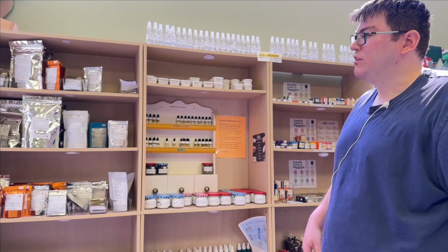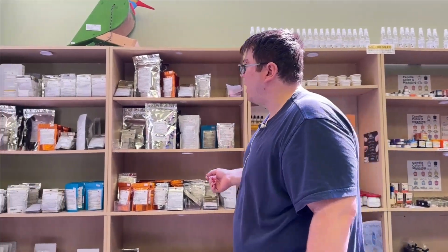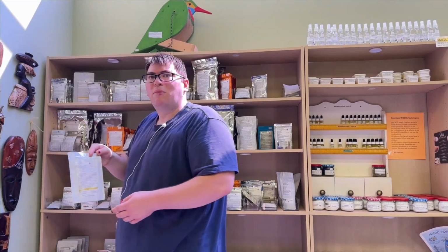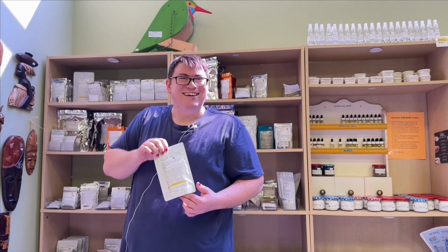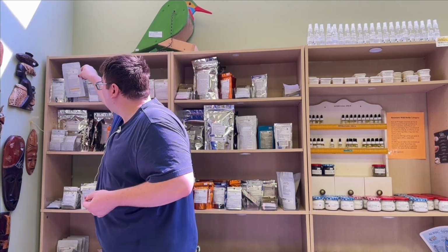Sometimes some herbs we have that we don't pick because it doesn't even grow in Canada, like ashwagandha. I can't speak that word. Like bay leaf, for example. That one doesn't grow in Canada, I don't think. Greece. So that's when we have to order some of them, but we try to pick when we can.